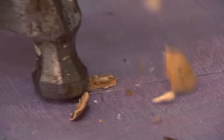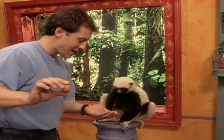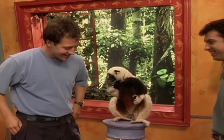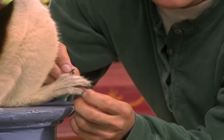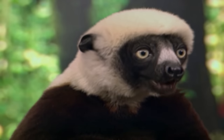If I had claws like a lobster, I wouldn't need this. Zabu, I've got a nut. Want a tap? There you go. Attaboy. Look at Zabu's feet. You can see his toenails. Oh, you don't want it anymore? Give me Zoboomafoo!